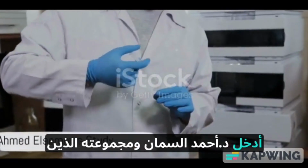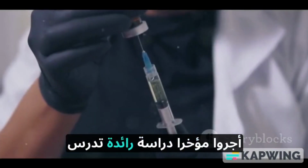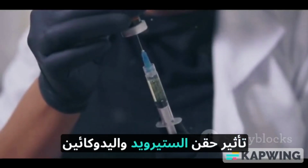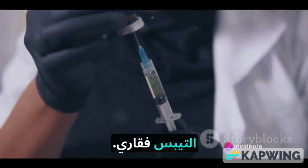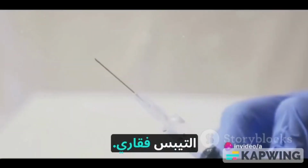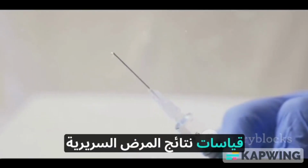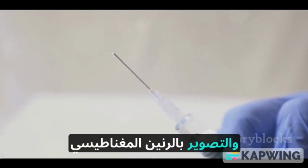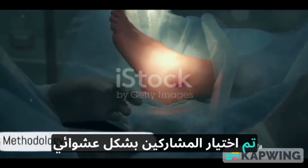Enter Dr. Ahmed Elsaman and his group, who have recently conducted a groundbreaking study examining the impact of steroid and lidocaine injection in the sacroiliac joint on patients suffering from axial spondyloarthritis. The study aimed to assess the effectiveness of this treatment on both clinical disease outcome measures and magnetic resonance imaging scores. The methodology of the study was as follows.